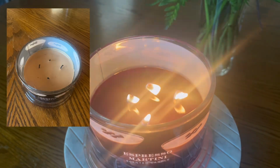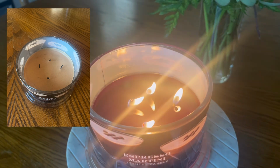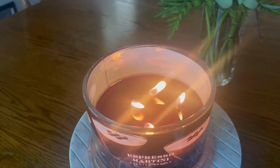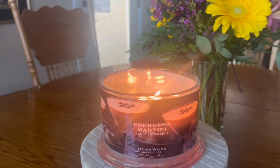I did take a picture of this candle before I lit it up to just show you how these wicks want to move around. They are kind of wimpy. They're strong flames, so they're not puny wicks, but wimpy in terms of the base of the wick seems like it's not very strong, like they want to fall over a little bit. The flames themselves are good.